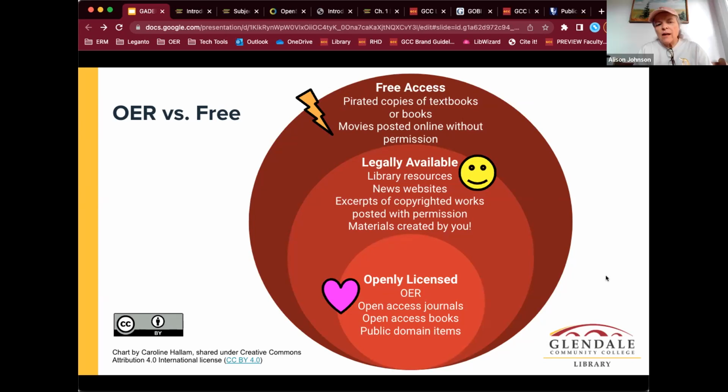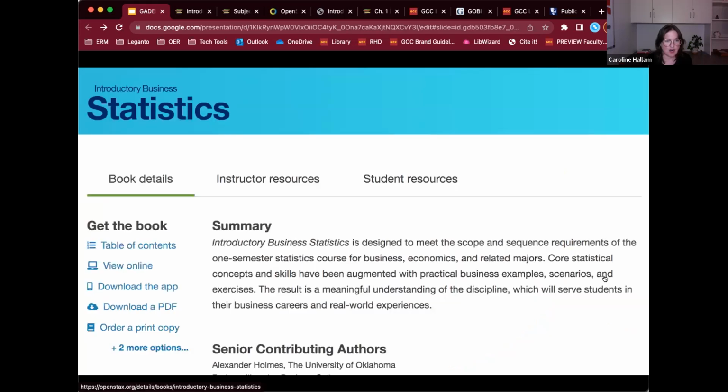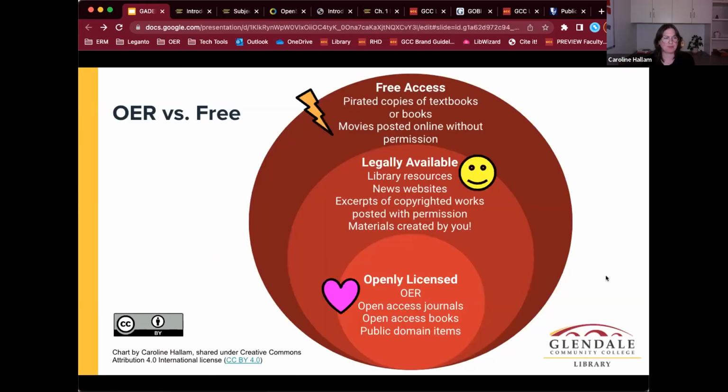Yes. The copyright attribution on this slide is different from the last one. Can you describe that? Oh, different than the last one I showed. So this one, I created this chart and I'm sharing it under a Creative Commons Attribution 4.0 International License.